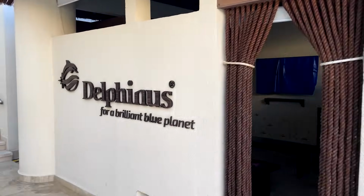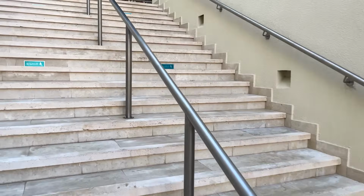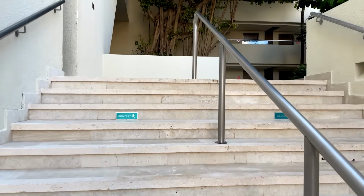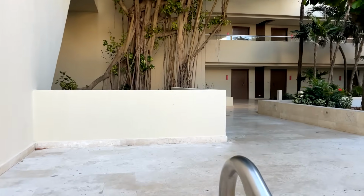Delfinus is the company that operates the dolphin enclosure. They have a number of different other spots around the Yucatan, so you'll see that name a lot if you go down to Xcaret or any of the other eco parks that have dolphins.